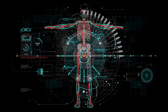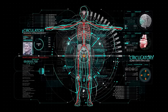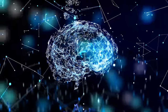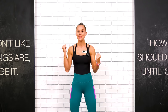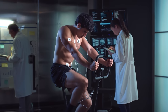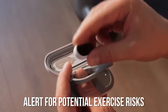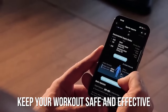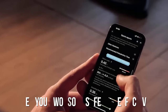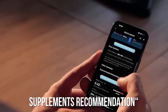Absolute Sweat measures vital concentrations of potassium, sodium, and glucose in your sweat to help you prevent dehydration. It offers a real-time recommendation for hydration to ensure that you have enough electrolytes during your exercise, so you can unlock your best human potential. Besides everything I mentioned above, Absolute Sweat can alert you to potential exercise risks and offer you personalized training intensity recommendations to ensure your workout is safe and effective. It will also generate a detailed workout report with recommendations for hydration and supplements for future sessions.